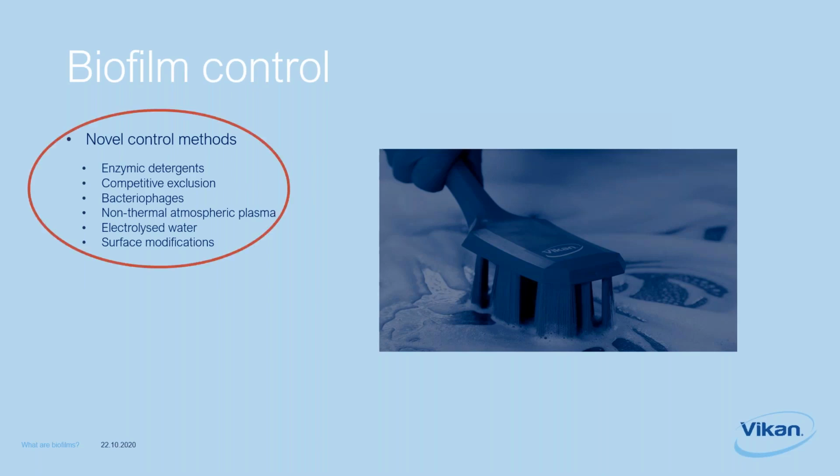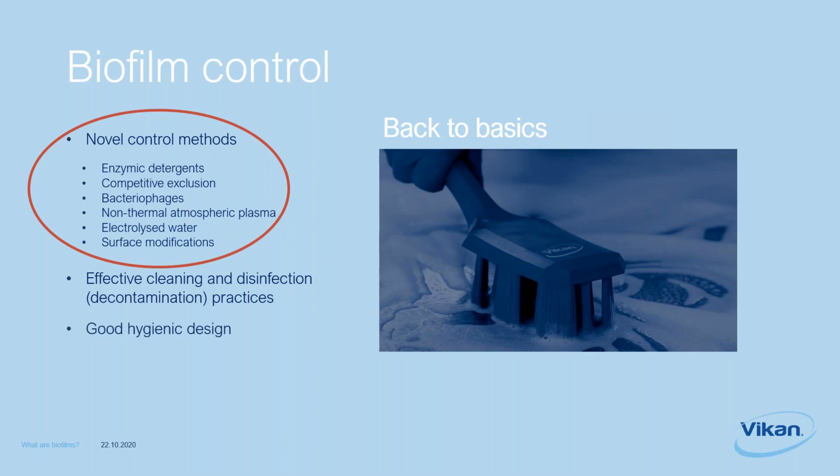So I'm not really going to focus on these. What I'm going to focus on are what I would call back to basics. These are the tried and tested methods that we've been using in the food industry for many years, and that I often think get forgotten in place of these more novel methods. But actually, these ones work, and they have worked for a long time. So let's see if we can stick with those initially, and then if new stuff comes along, we could play around with that too. One of the fundamentals is obviously effective cleaning and disinfection practices. Then I'd also consider good hygienic design as a fundamental for controlling biofilms, and the regular maintenance and replacement of equipment and facilities is also key to that control.